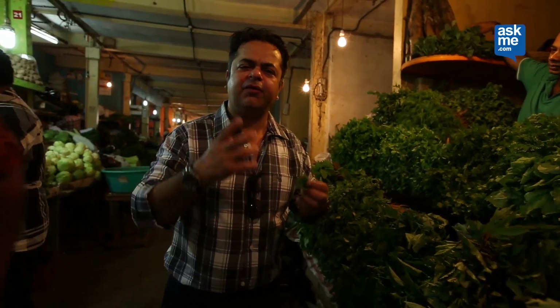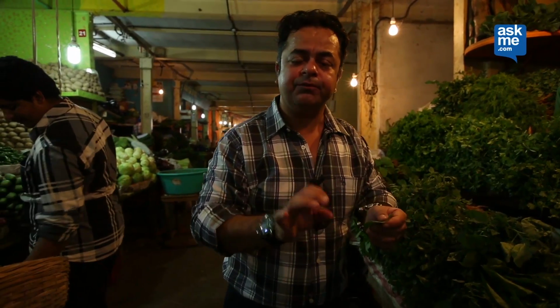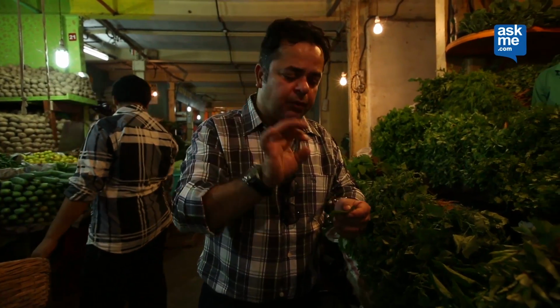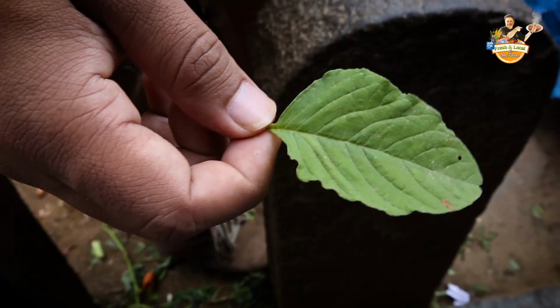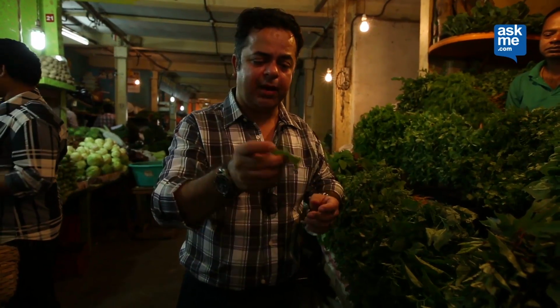When you're buying any leafy greens, you have to make sure that there are not too many big holes in it. When there are a lot of big holes in green leaves, it means they have been infested by pests. Be very careful when you buy your greens.